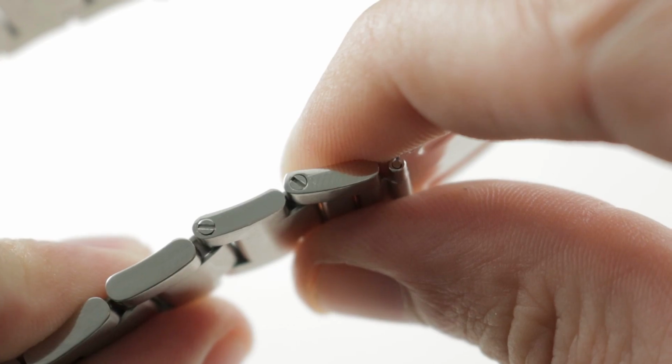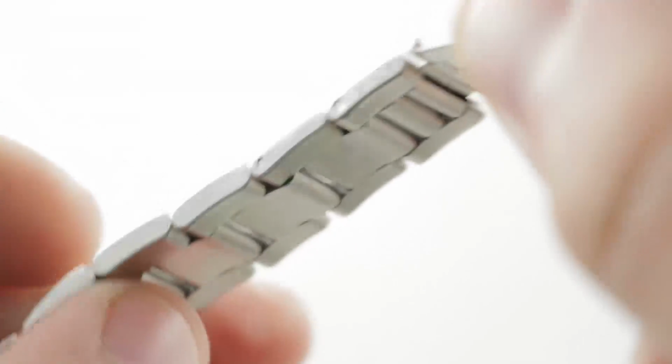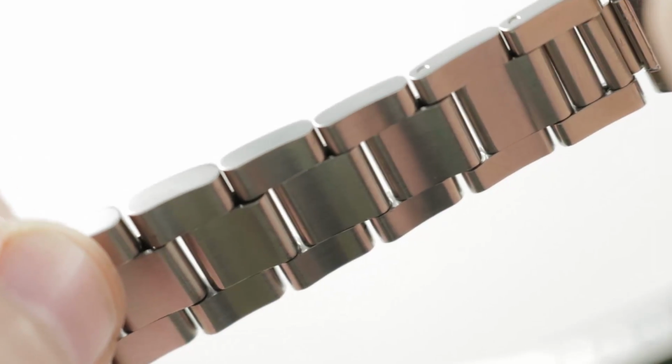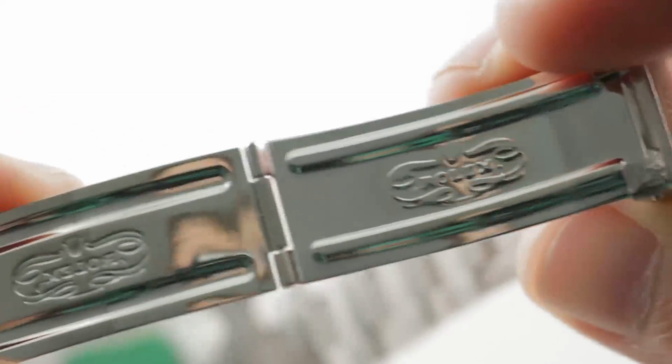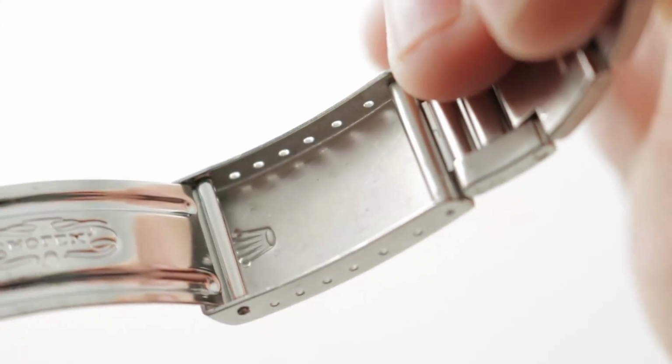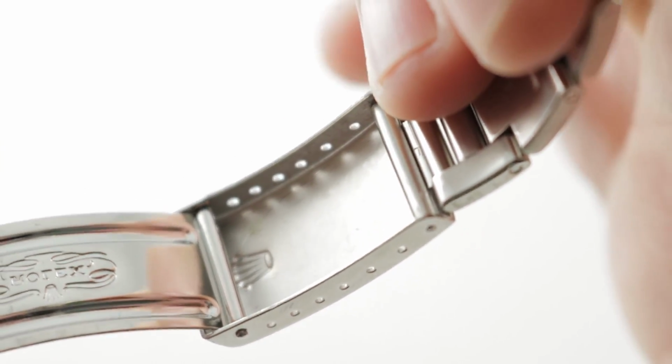You can see that the removable links are fixed by screws, as they've always been. Rolex always good about bracelet ergonomics, giving you plenty of ventilation. You can see the daylight through the links on the underside. The clasp, as you can see, is in excellent condition internally. The interior, very clean and in excellent condition.